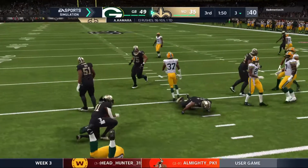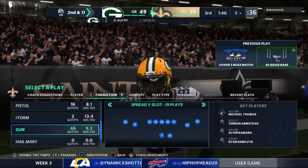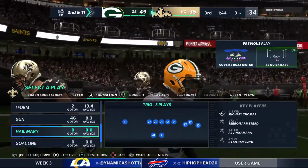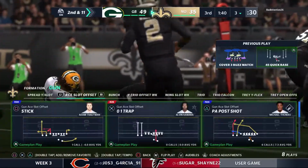Kamara, and maybe a measure of revenge there. He's had his way in this one, but this time they get him behind the line. He'll lose a yard there, and it's 2nd and 11. 2nd and 11 at the 3-yard line.